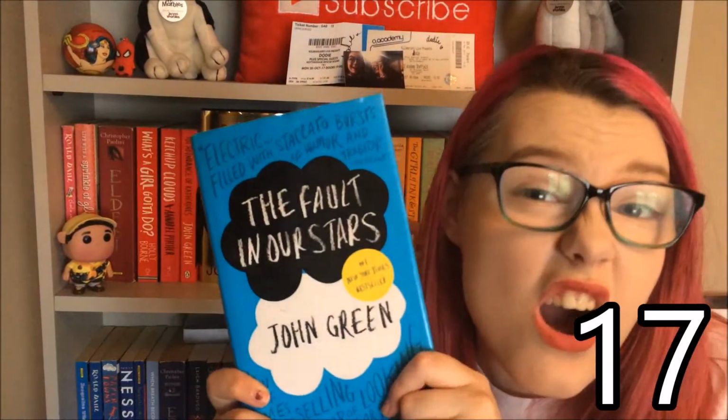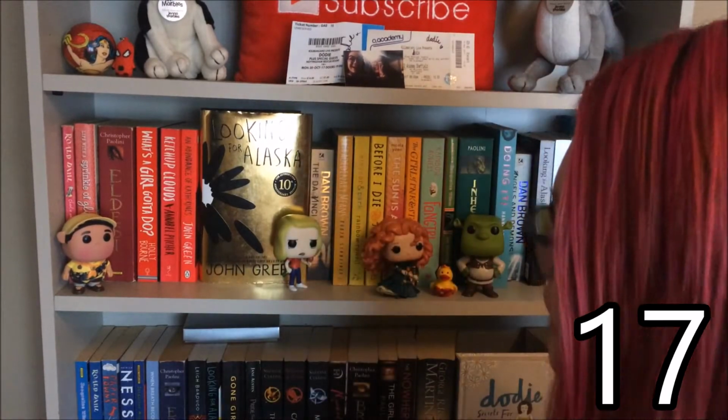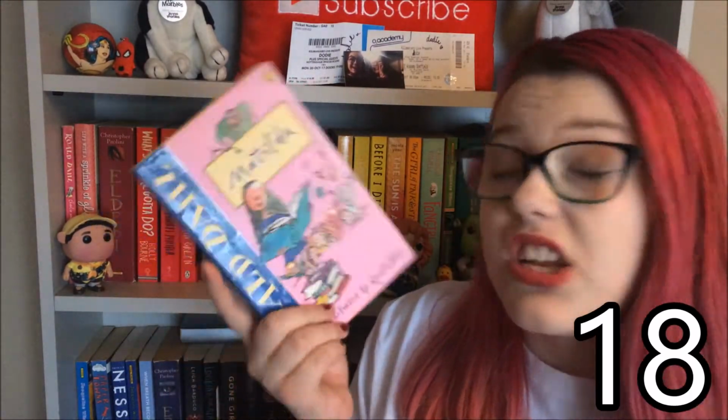Find a book with stars on. The Fault in Our Stars by John Green has stars on. Find a non-YA book. This is going to be difficult. I decided to go with Roald Dahl's Matilda, or Jacqueline Wilson would have done for this, but this is a children's book, not YA. So, yay.